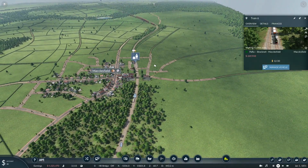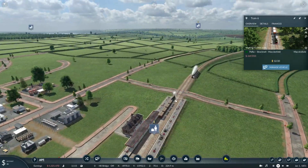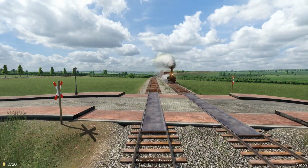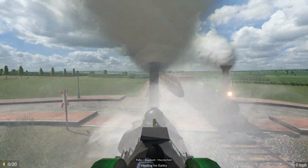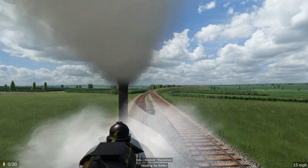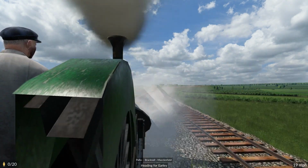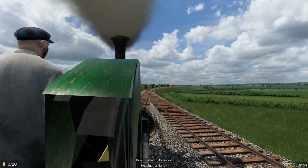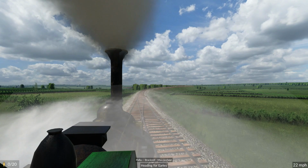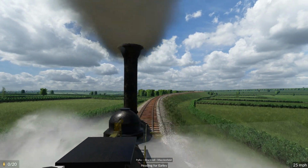Right. This is going to be awkward all the way. So what I'm going to do is I'm actually going to jump on the one ahead, train number 1, because that's just going to be nicer for us. There you go. Nope. Alright, let's continue.